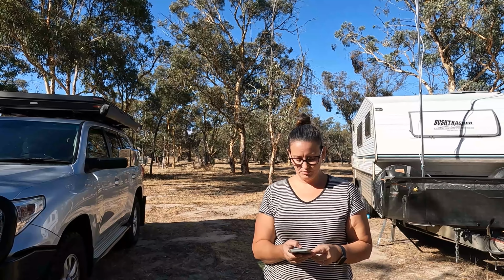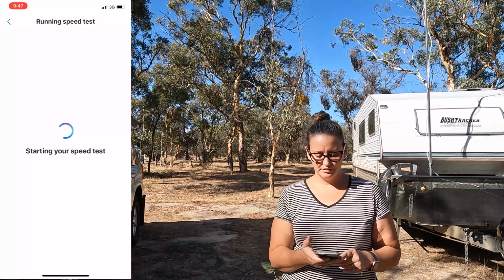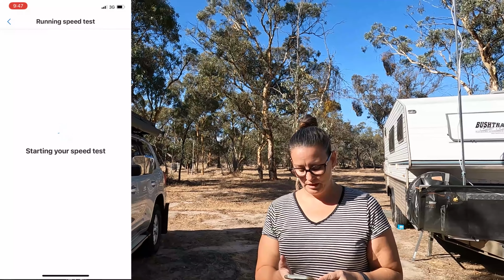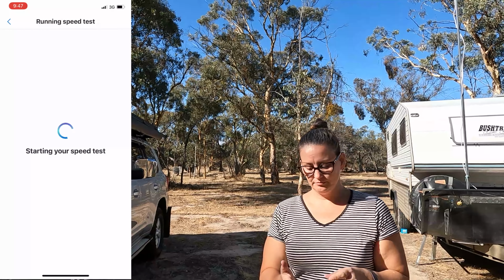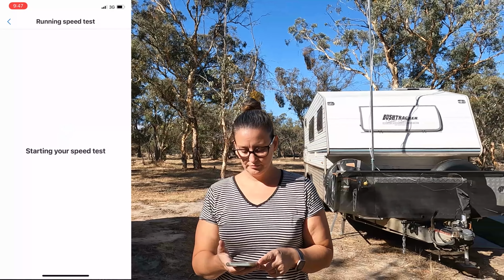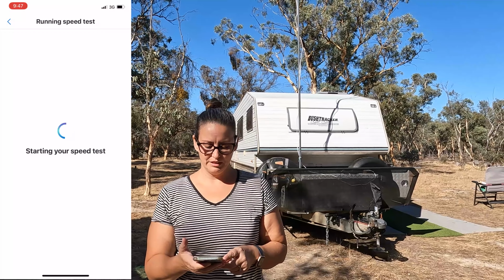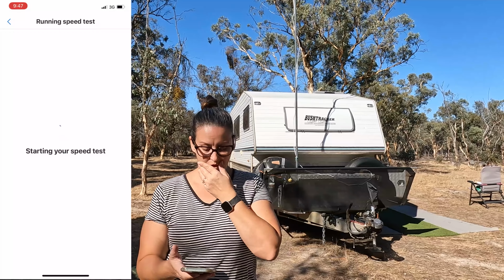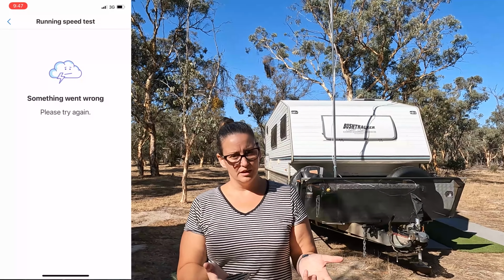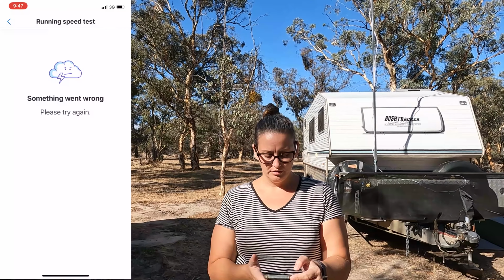And if I go back into the Telstra app and run another speed test, 3 bars of 3G right now. And I don't think I'm going to get any internet from this. It's still... No, something went wrong. Please try again. So no internet there either, but I'll probably be able to make a call and send a text message via that signal.